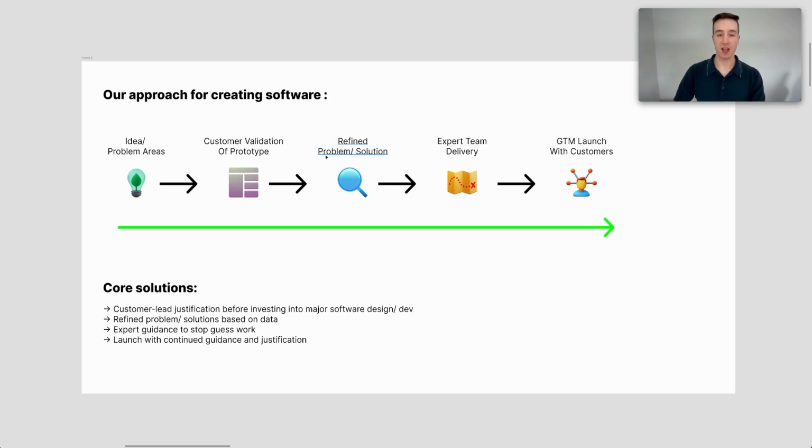After that validation process, we use that research and insights to refine the problem, both the problem and the solution. So in this area, we are not saying that we found the right problem and the right solution the first time. That's not correct because we don't have the proper validation from customers in order to define that. So we need to refine the problem and solution within this middle step here based off the research that we collected during these first two phases.